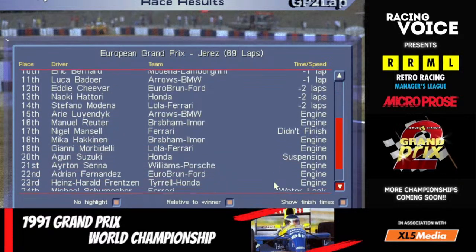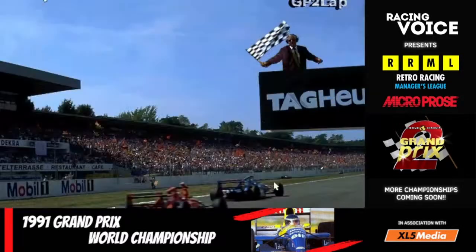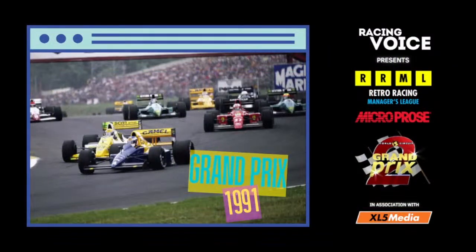Lion Dyke on course for a top 5. Reuter and Hakkinen, the Brabhams. Mansell crashed out while catching for the lead. Morbidelli lost big points. Suzuki and Fernandez out. Senna out while leading. Frentzen out while fighting for the victory. Schumacher, Tracy and Blundell all out of the race as well. Big disasters all round. Thierry Boutsen got the fastest lap of the race, 0.3 of a second quicker than Senna, Schumacher and Mansell. So big points then for Thierry Boutsen and the Williams team. They can be overjoyed with the way this race has gone.